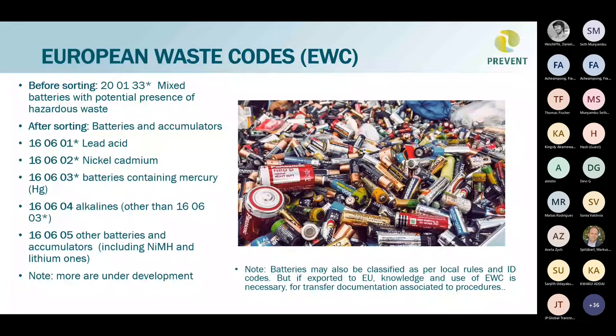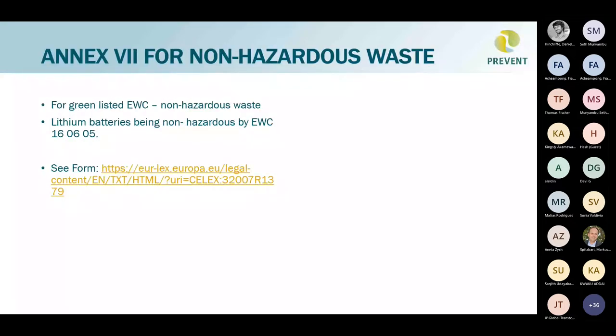As said, the lithium battery is not hazardous, so you can use the green list. You can use the Annex 7. I have attached here a link to the Annex 7 that you can take a look at and download. Mainly, Annex 7 is a form that says: I am the producer, I have my carrier, I have my destination. We are moving this amount of waste with a description. And this needs to be shown at the border, for the people in charge of the border to see the movement of the waste. The person in charge signs on the list, and they confirm that it has been moved and processed, with a stamp and a date, voila. This is the way to go.